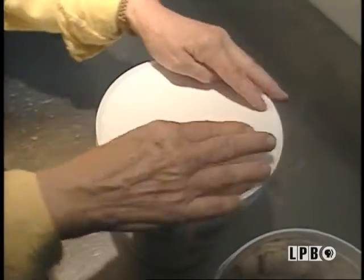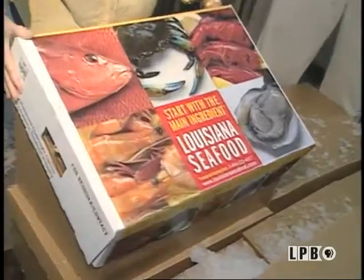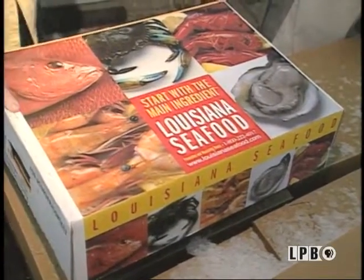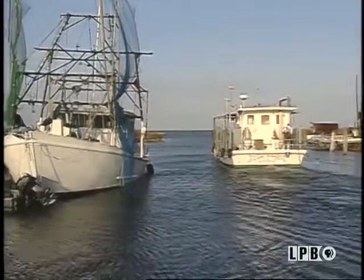I've made oyster nachos, oyster bacon wraparounds, a delicious creamy artichoke and oyster soup, and an oyster rice dressing that will make you want to slap your grandma. However you cook and eat them, enjoy Louisiana oysters.